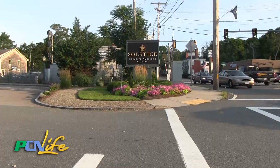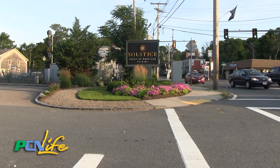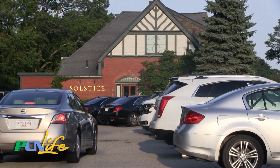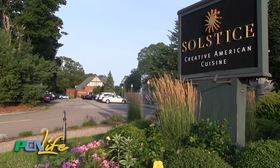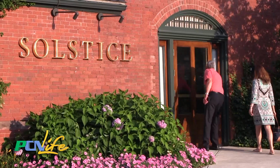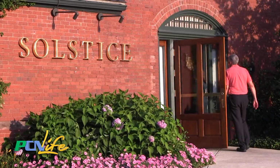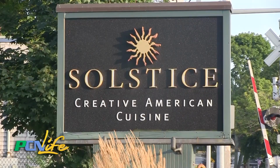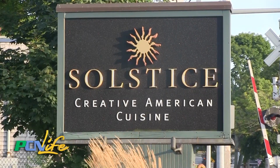For now, let's head back to that restaurant that looks like an old train station, and that's no accident. Up until the 1960s, this was a train station, but over the decades, it's taken other forms. Since 2003, when John and Holly Cataldi bought this place, it's been the restaurant known as Solstice, serving up creative American cuisine. And if you're not familiar with that style, Executive Chef John Ricardo explains.